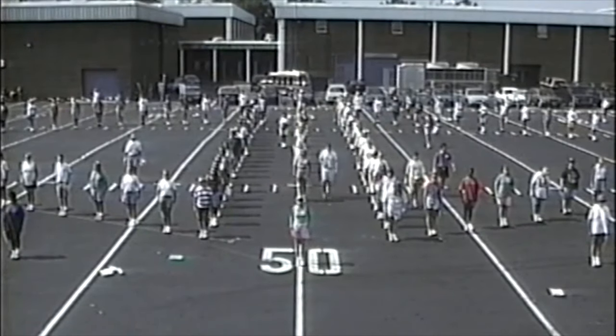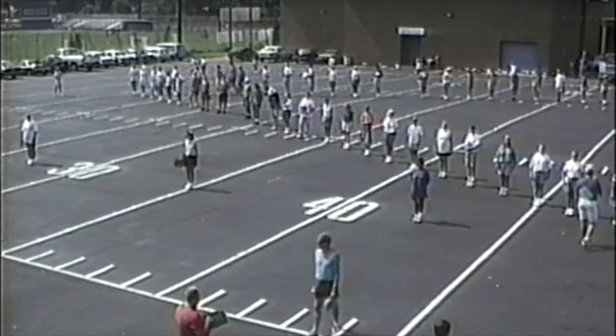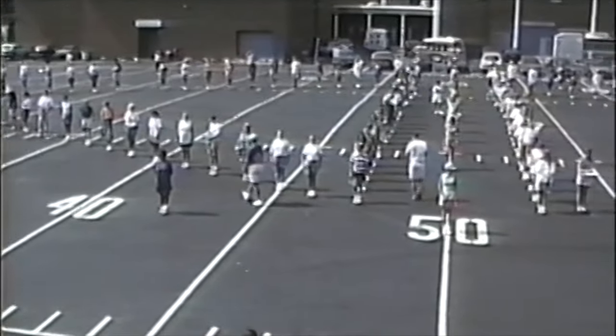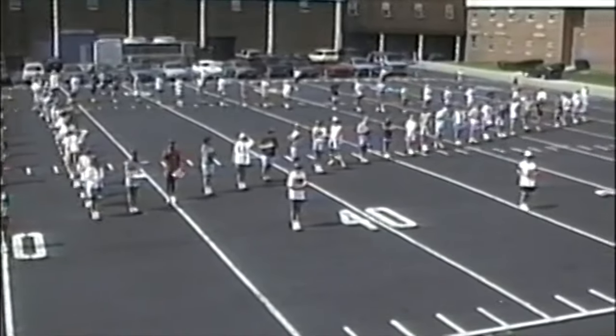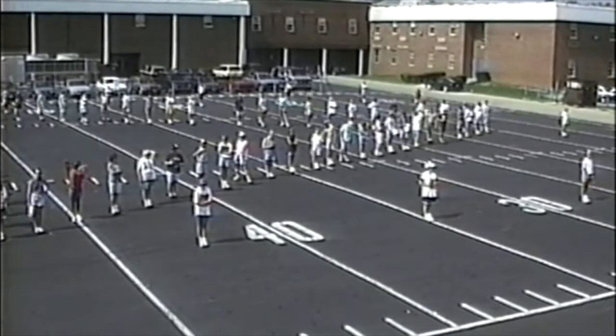It's crucial to have a good practice field. The yard lines should be white, and on every other yard line, paint small yellow dots to represent four steps. It's best to have the hash marks, sideline markers, yard line numbers, and even the center field logo similar to the markings on the field of your most important performance.